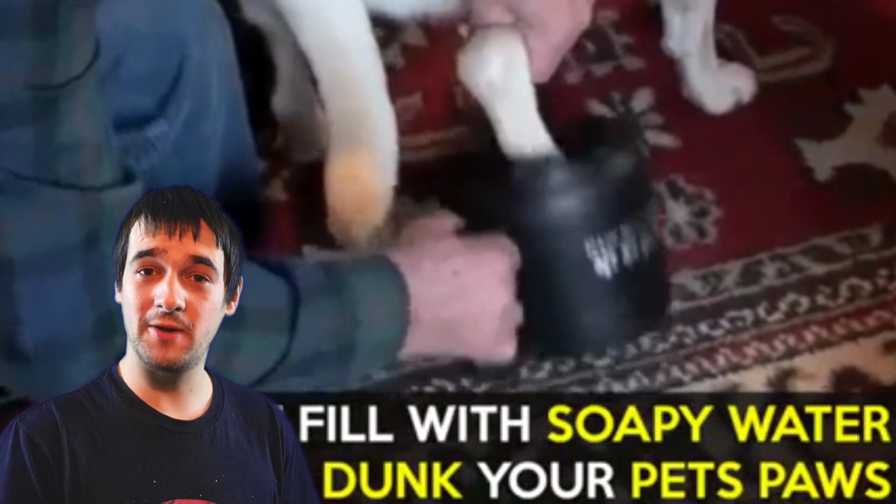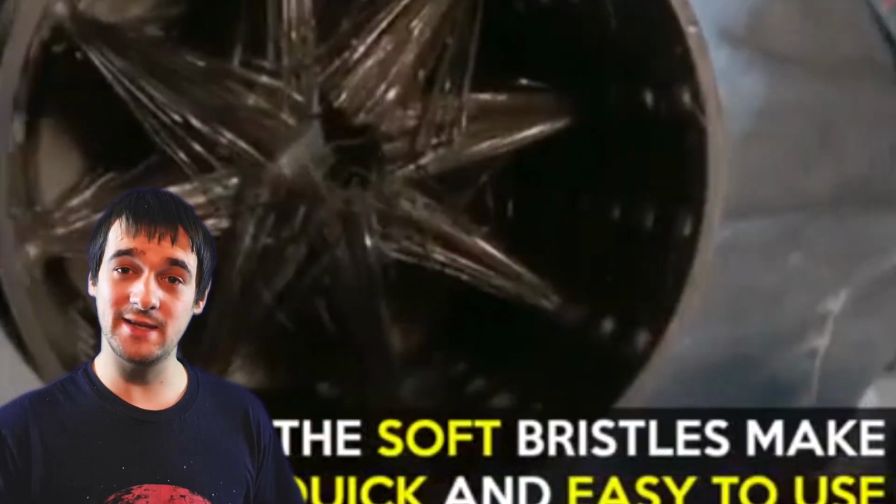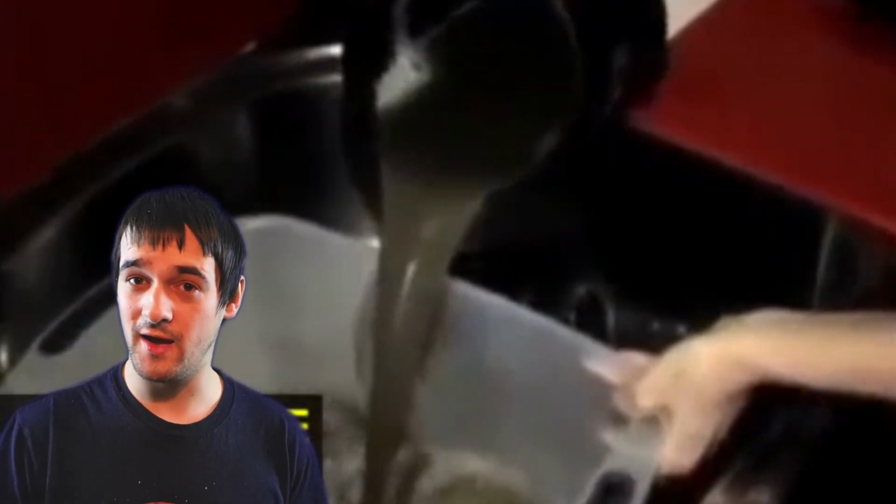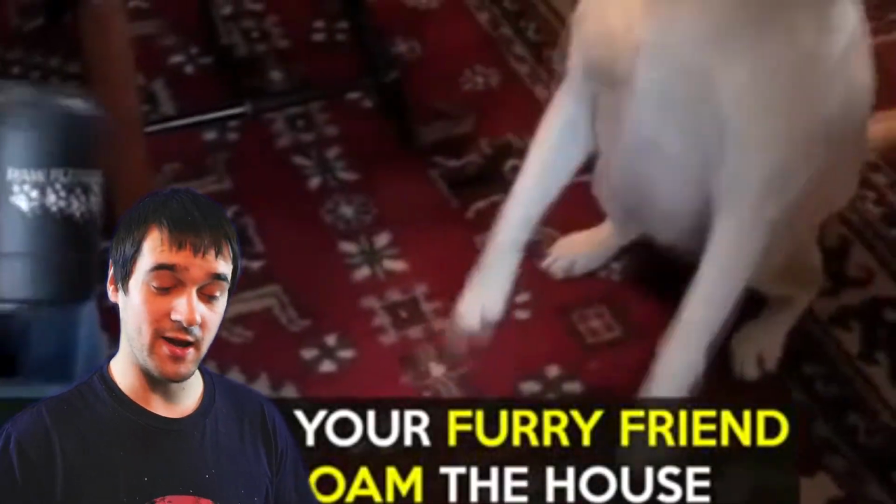The Paw Plunger will allow you to clean your dog's paws quickly and easily before letting your dog roam the house again. It's also very easy to travel around with, so if you take your dog out with the car, you can leave it in the car so that you can clean his paws when you get back, so that your car can stay clean too.